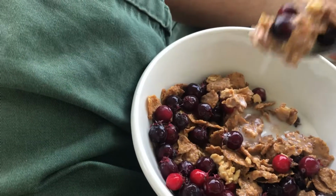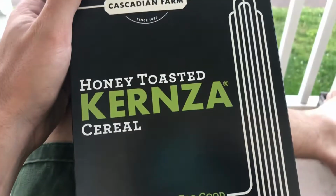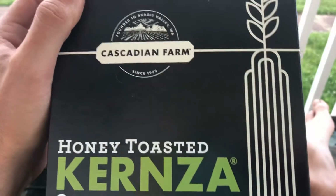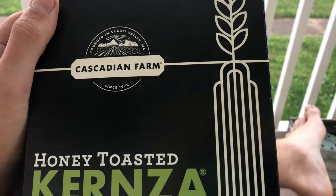Have a bite here. Very good. This is the box here. Honey toasted Kernza cereal, put out by Cascadian Farm, although it's the Land Institute that developed the grain Kernza. So it's kind of a joint venture.